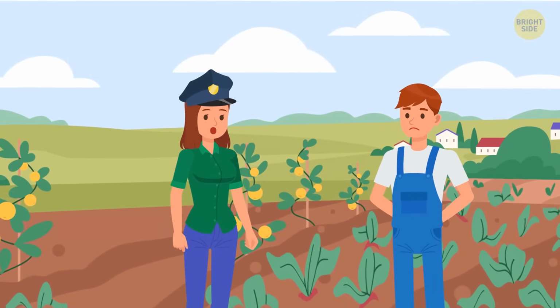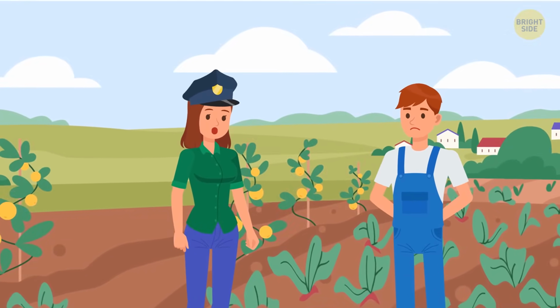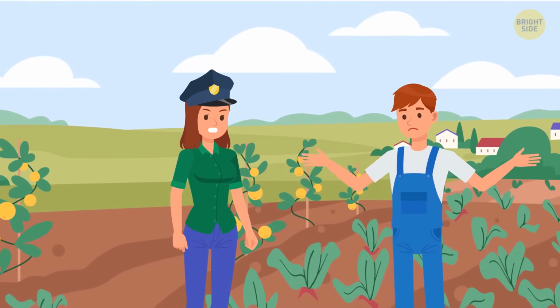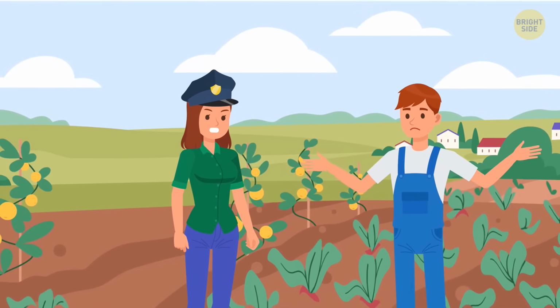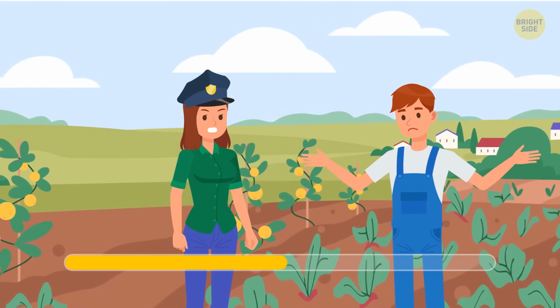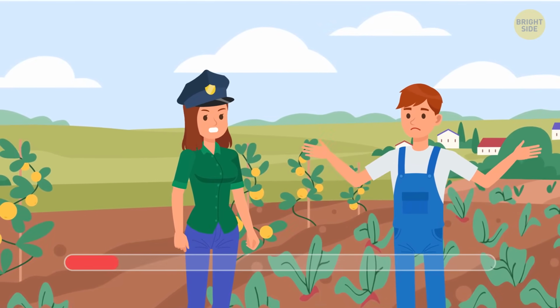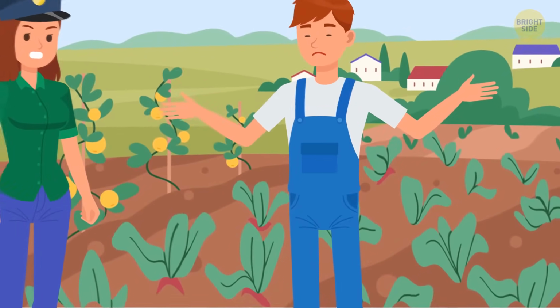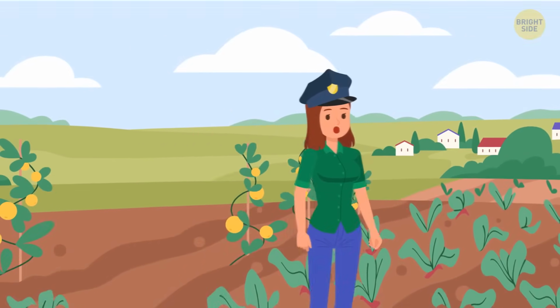Detective Stacy asked him if he had seen any strangers around. The farmer said, "Sorry, I didn't focus on what was going on around." Stacy immediately guessed that he was the criminal. How? If he's a farmer, why has he ruined the crops? She tried to stop the man, but he escaped again.